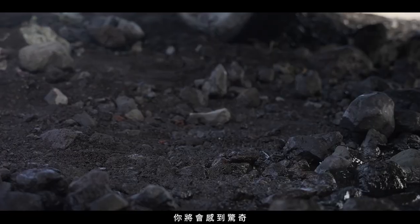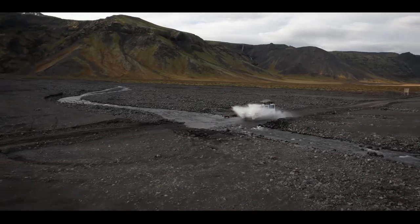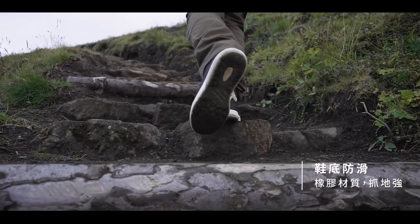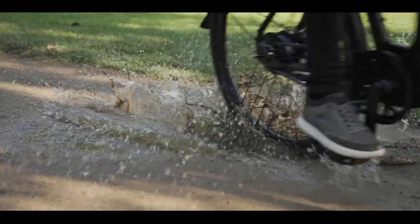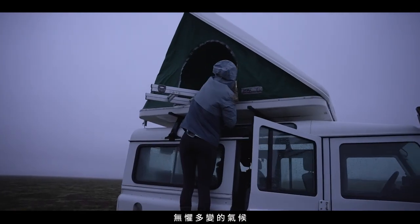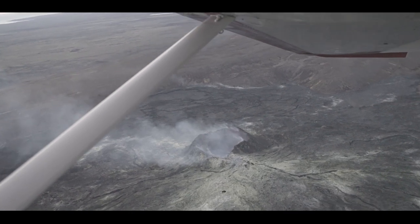When outdoors, you'll appreciate its superior cushioning. And our full grip rubber outsole will keep your feet steady on the ground whilst hiking. So why do what's expected when our sneakers don't? Fear no weather, and turn unexpected experiences into great memories. With Geyser.